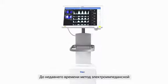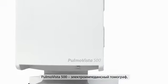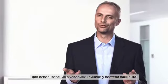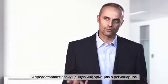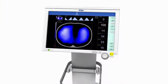To date, the application of electrical impedance tomography has been largely focused on the research environment. However, PulmoVista 500, an electrical impedance tomograph from Dräger, has been designed for clinical use at the bedside. This non-invasive device determines ventilation-related impedance changes within a cross-section of the chest, thus providing valuable information on the regional distribution of ventilation. Or to put it more simply, with PulmoVista 500, you can dynamically see what's happening in the different regions of your patient's lung.